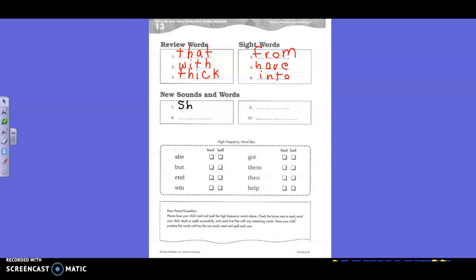Okay. Boys and girls, how do you spell those? Shop. S-H-O-P. Number 9. Wish. W-I-S-H. Number 10. Fresh. F-R-E-S-H. Okay. Put those on the homework side of each of your folders.